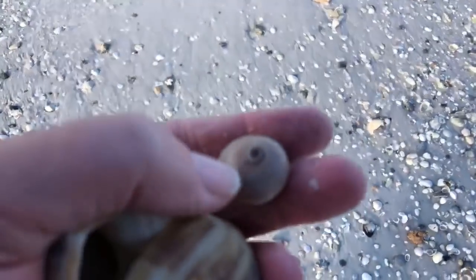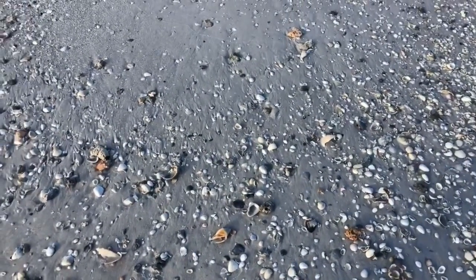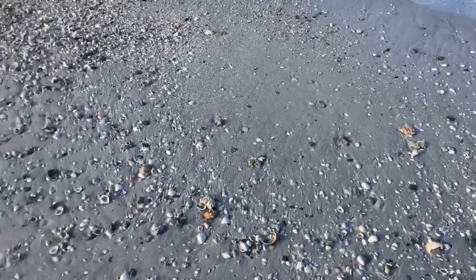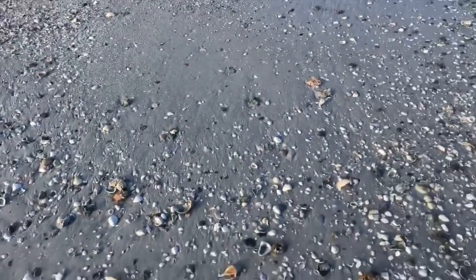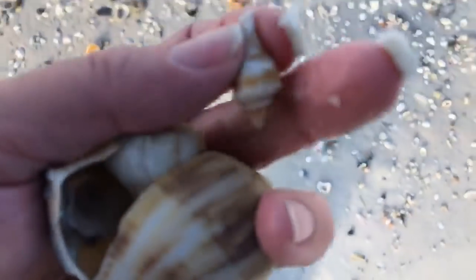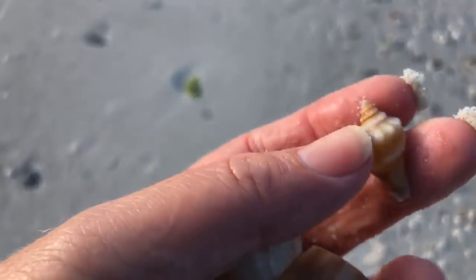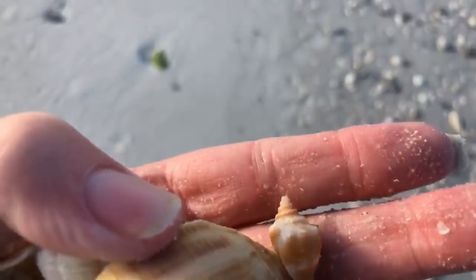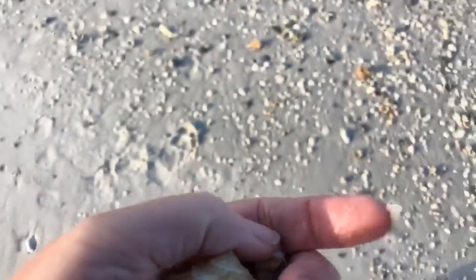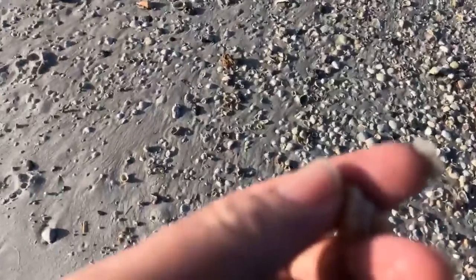I've caught several little shark eye shells this morning. Right down here, what did I see down by my feet? Oh, just a little conch. I'm not sure if that might be a little baby crown conch, if I'm not mistaken. That might be a little baby crown conch. Not sure.